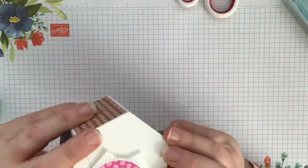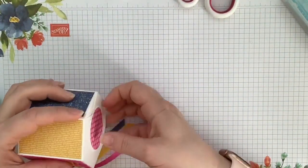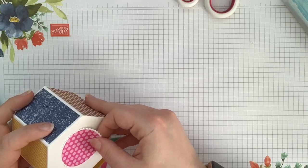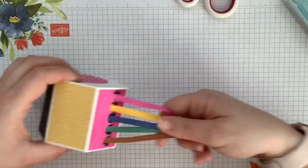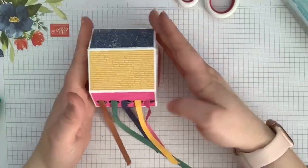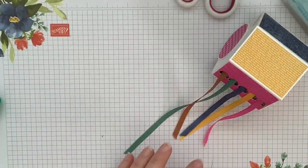Mine is, oh, this moved. That moved, but that's not good because I don't want it to be sticky. My glue wasn't dry. There we go. So there we go, you guys. Oh my gosh, so cute. I love that it opens. I love that you can replace it and it has the magnet so it's nice and sturdy. You can just pull that ribbon out and use it. So fun. Oh my gosh, you guys.